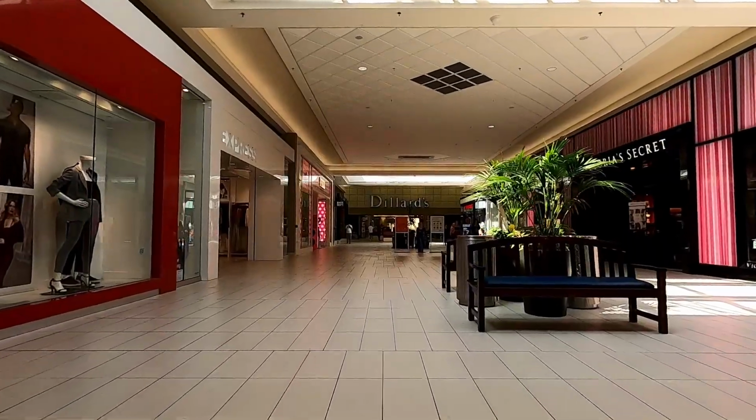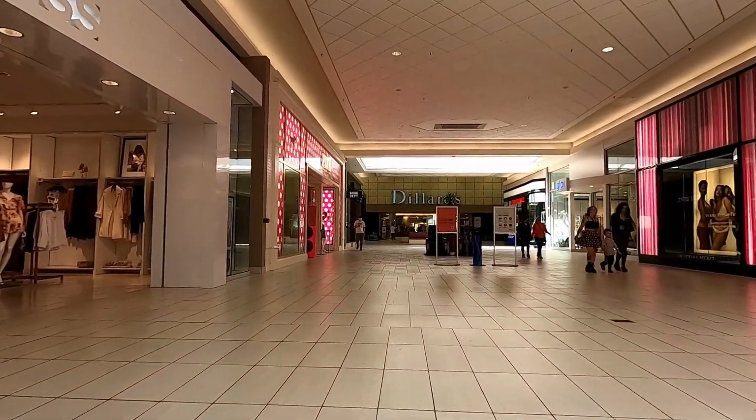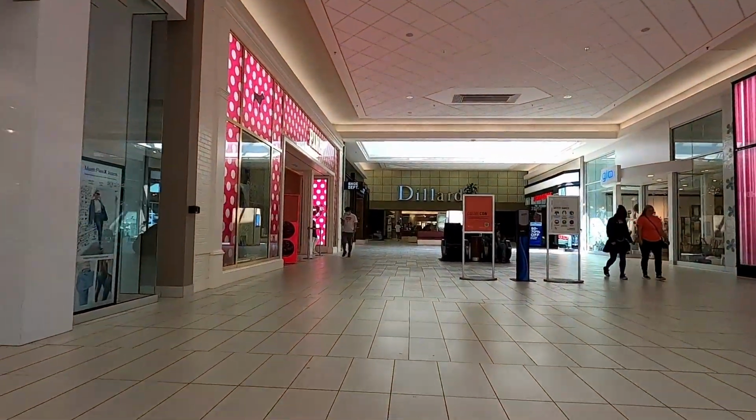Despite this, it appears that the Belden Village Mall is still holding up quite well for a 50-year-old mall. Let's see if it can make it 50 more.